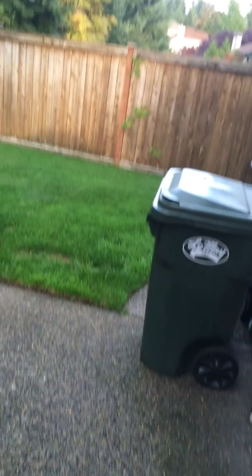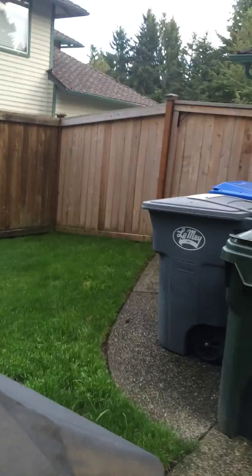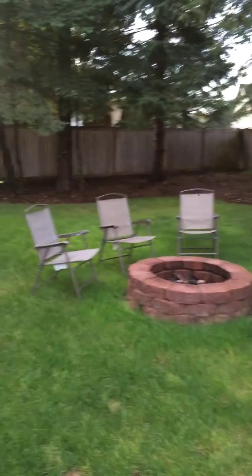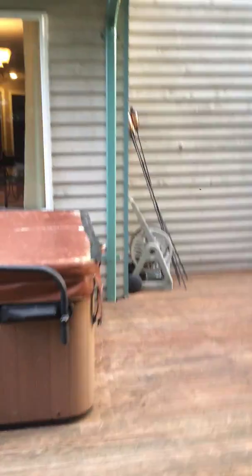But so you do have the nice concrete patio. It's not a whole lot of space, but then you have the deck, which adds some more space. And the walkways are paved here. They have their garbage cans there, but that's a big old gate to the front. But yeah, nice big yard. And then, like I said, you do have the small deck with a smaller hot tub, which is kind of nice. I do like that.